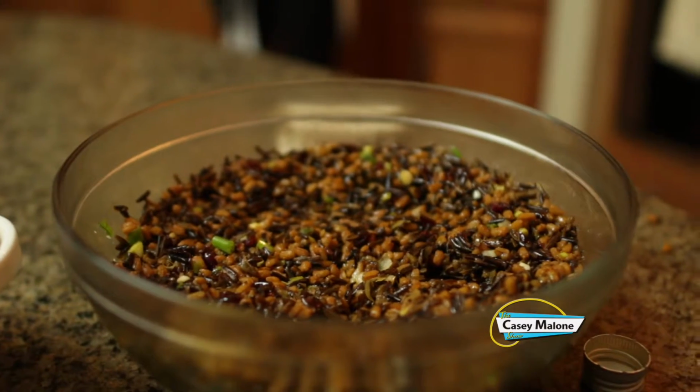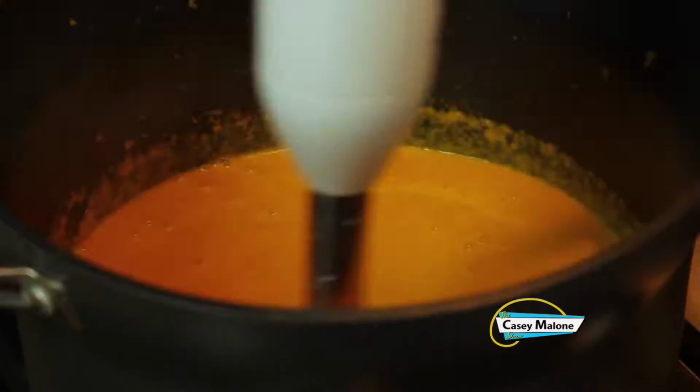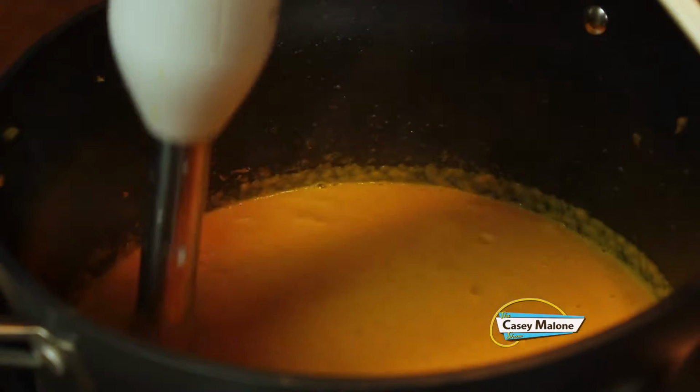And I'm going to have a special guest. Susie White is going to come in a little bit later on and make her Kentucky Derby pie. Oh my gosh, it is so delicious. It'll be a nice alternative to the pumpkin pie for dessert. I've got a farro wild rice salad I'm going to be making, my garlic mashed potatoes, and I'm going to be making a ginger carrot soup, which will be a really nice starter for the meal.